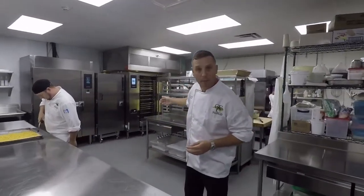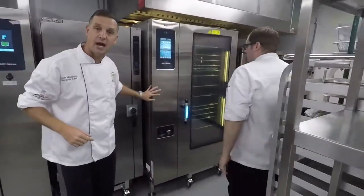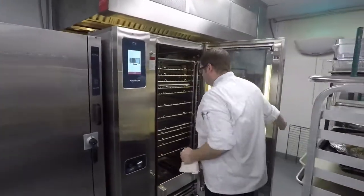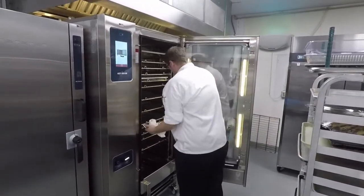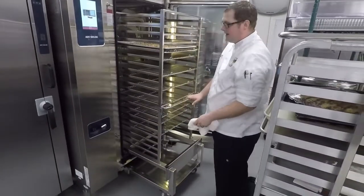So we're going back through these combis again. Now this combi is very similar to the one you saw in the front. The only difference is it's twice the size, and there's a reason for that. Chef's going to show you real quick. It's actually a walk-in combi. Comes with a couple handles. Hook them in. Wheel it out.